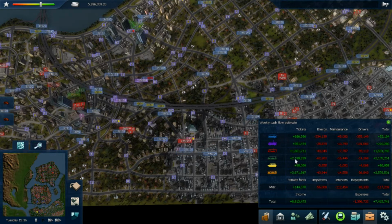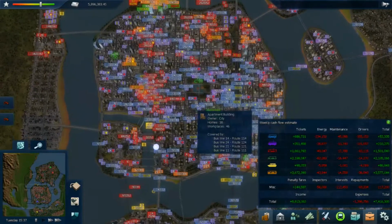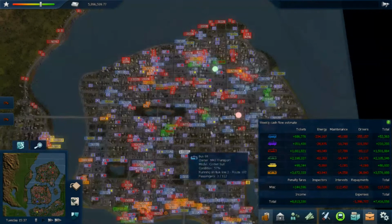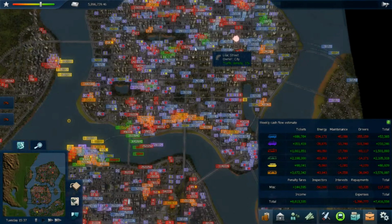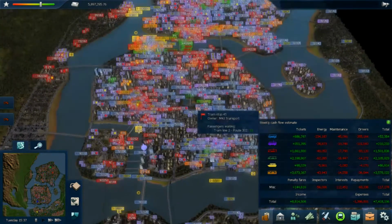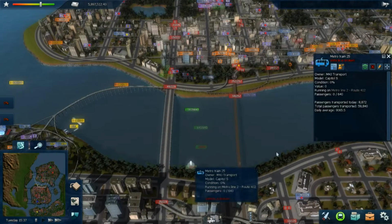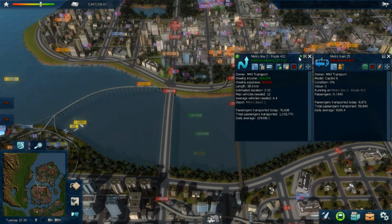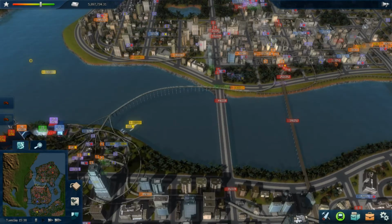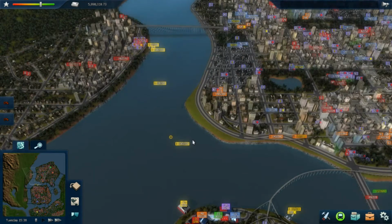In fact, I'm surprised that the monorails were earning more than the metro, but then I suppose the monorail does have a massive coverage. It covers the whole of the outside of the South Island and the whole of the outside of the North Island, and then there are the lines that go across the divide as well. Plus I think the metro suffers a lot from breakdowns, as you can see here. There is a hold up of vehicles. So in the not too distant future, not anytime soon, I will go and redo those metro lines. I'll do it off camera as well, so you guys don't have to see.